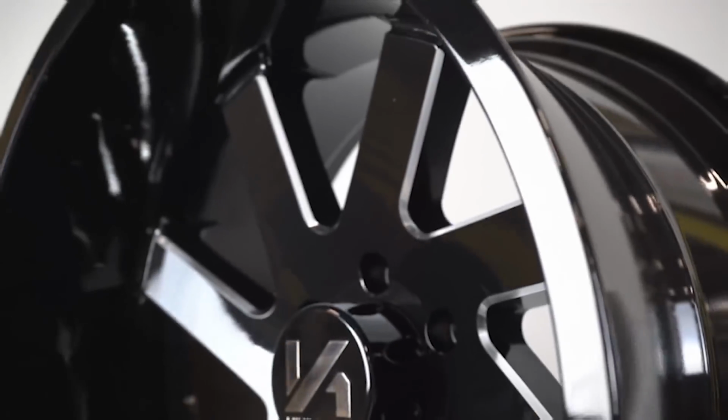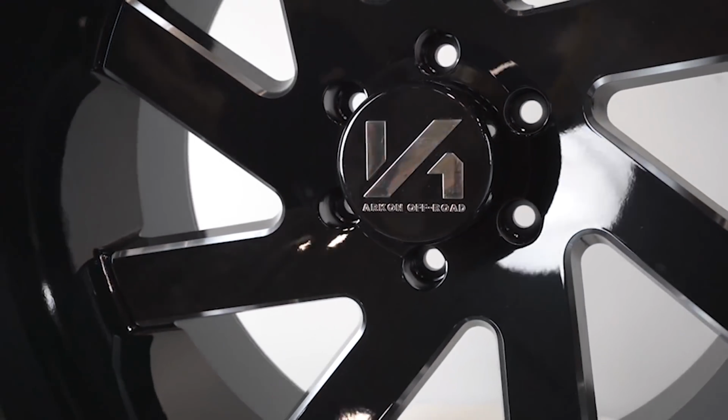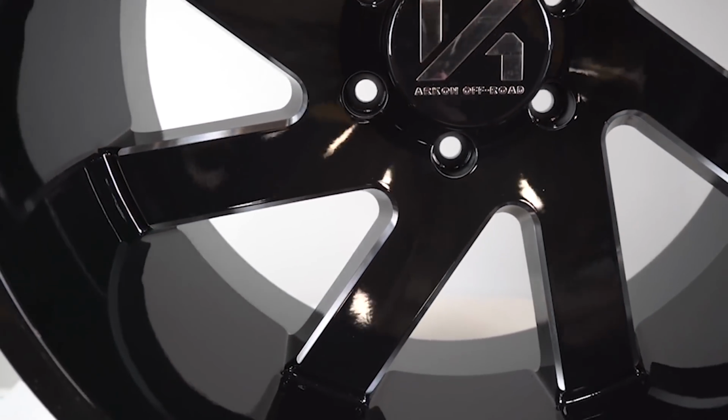So like Hostile coming out with it, like all the other people that are also doing the same thing, good for them. It doesn't bother us at all. So those are the top 5 wheels that we think influence the truck market.